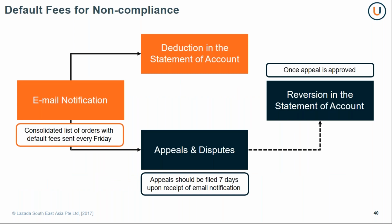Once you receive a default fee notification, you need to look into your email. There's a consolidated list of orders with default fees sent every Friday. As a merchant, you have the ability to file an appeal or a dispute, which should be filed within 7 days upon receipt of email notification. Once the appeal is approved, there will be a reversion in the statement of account. If you fail to file an appeal or a dispute, then there will be a deduction in your SOA.